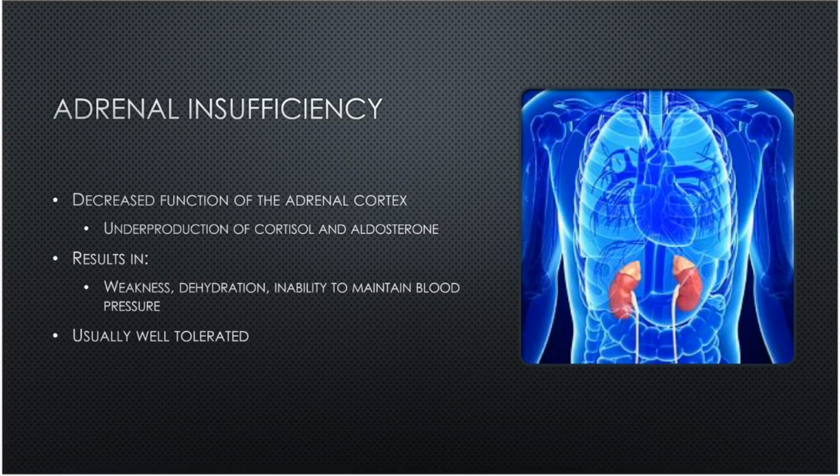And when somebody's got adrenal insufficiency, they have an underproduction of cortisol and aldosterone. And we know aldosterone helps maintain blood pressure as well by stopping the elimination of sodium. This adrenal insufficiency is usually well tolerated, but it may be complicated by other factors such as infection or stress. And it affects about 4 people out of every 100,000 in the United States.